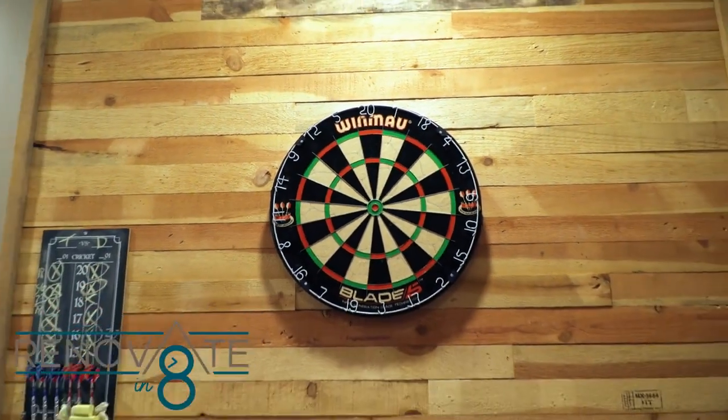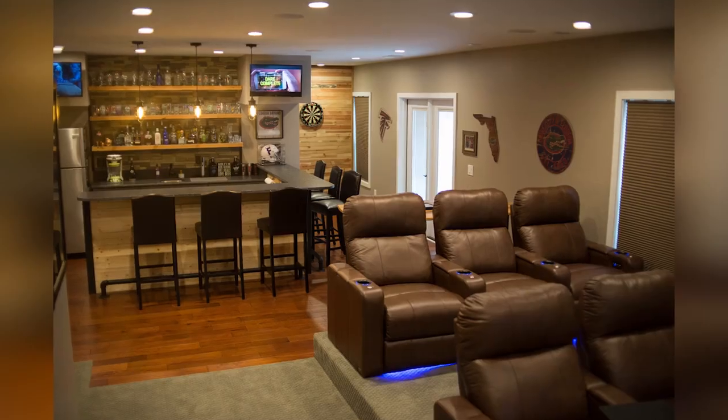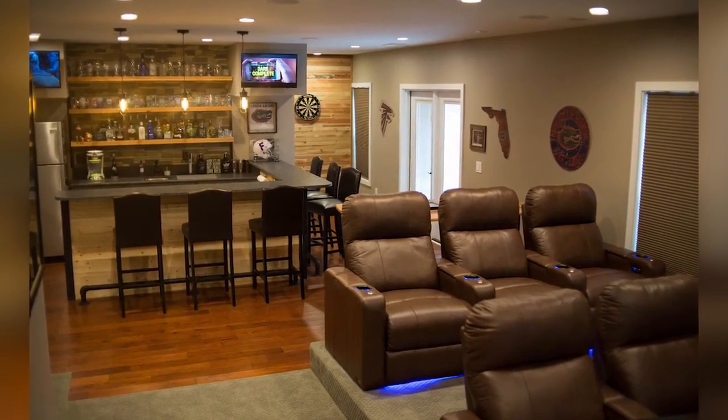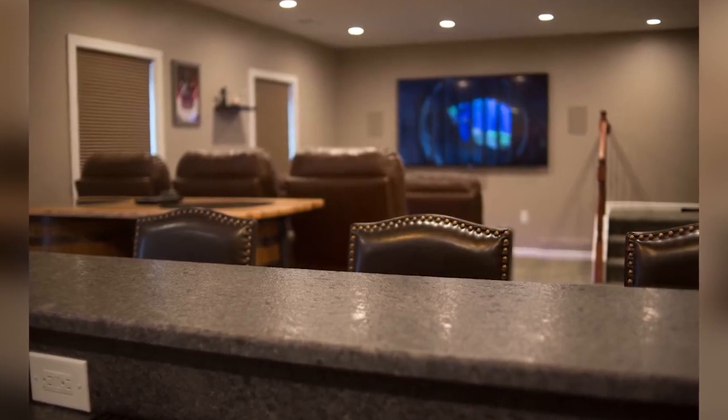So AVX's involvement in this was really start to finish. This was a blank slate. The home was about 4 years old. The exterior framing of the home was done by the original builder. And so when we came in, we actually discussed flooring, trims, paint colors, location of the bar. There were a lot of ideas that we tossed around as far as placement of the bar, visibility of the big screen from different areas of the basement, as well as risers and seating, lighting temperatures.